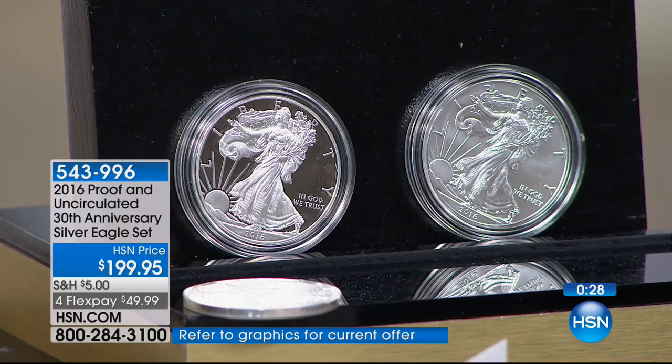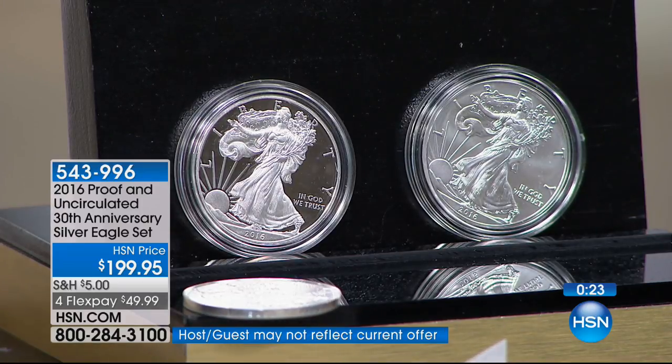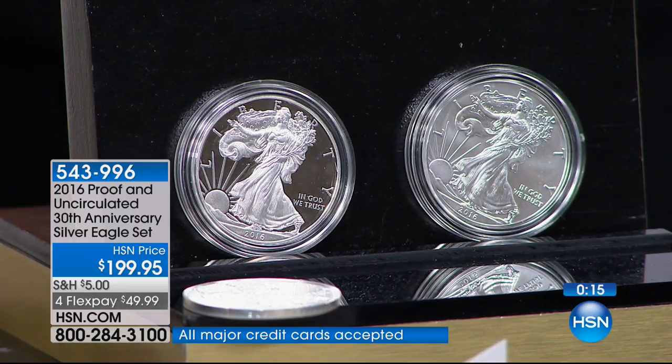Yeah, because we have to guess how many people are calling in because they could have been buying the Kennedy coin. They could be buying multiples. Many people are buying multiples of these coins. Now, of course, they were so busy right here with the phones and everything. So there's people on HSN.com, doing all of that.